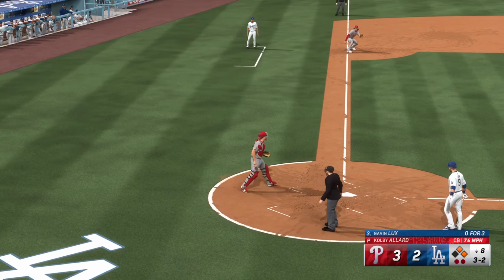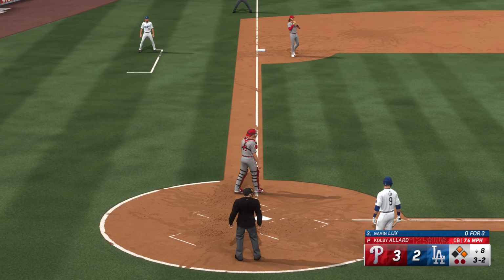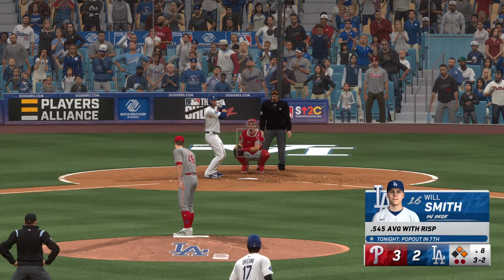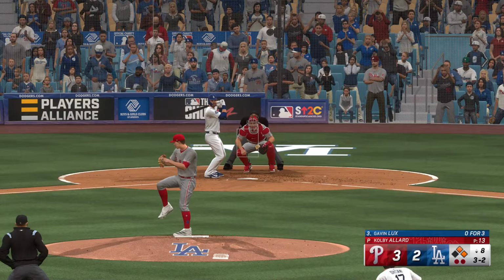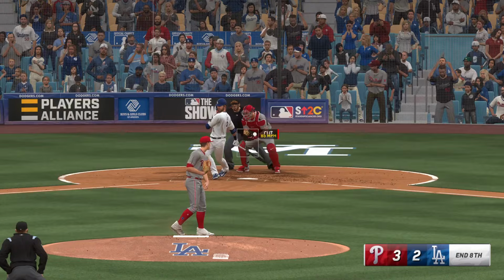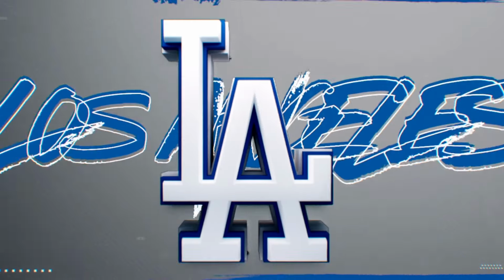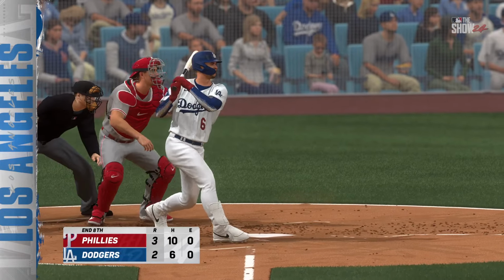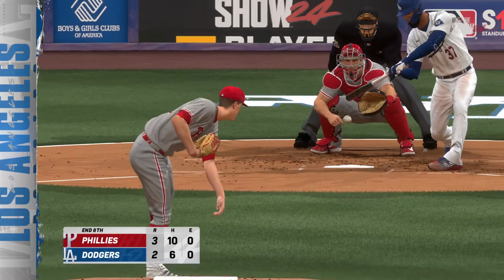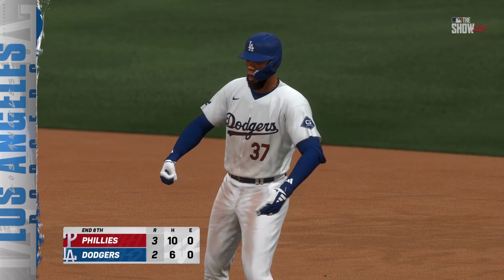In the dirt. Nothing happening on the bases, though. And here's a 3-2. Got him! And that'll keep more runs from coming in. Inning over. So two runs, three hits, no errors, but two are left stranded. Ninth inning coming up. It's the Phillies 3 and the Dodgers 2.